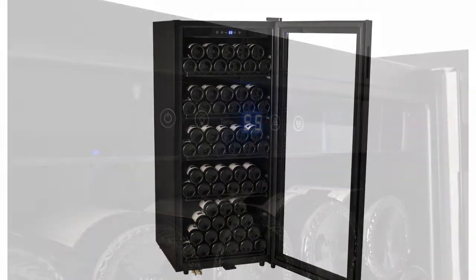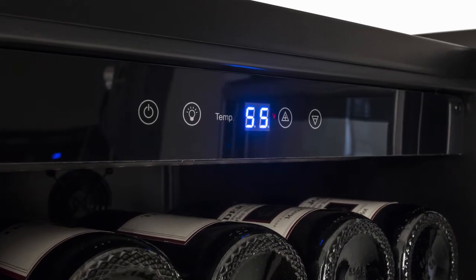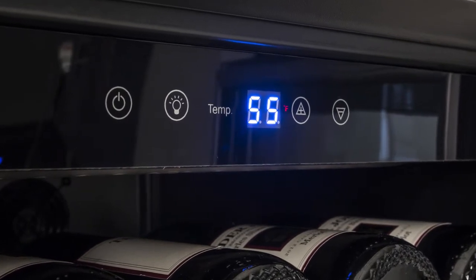Set and monitor the temperature using the push button control panel. Like any other thermostat, the LED display shows you the current internal temperature, and when using the up and down arrows, the display shows you the set temperature. Also located on the control panel is an on-off button for both the unit and the interior lighting.